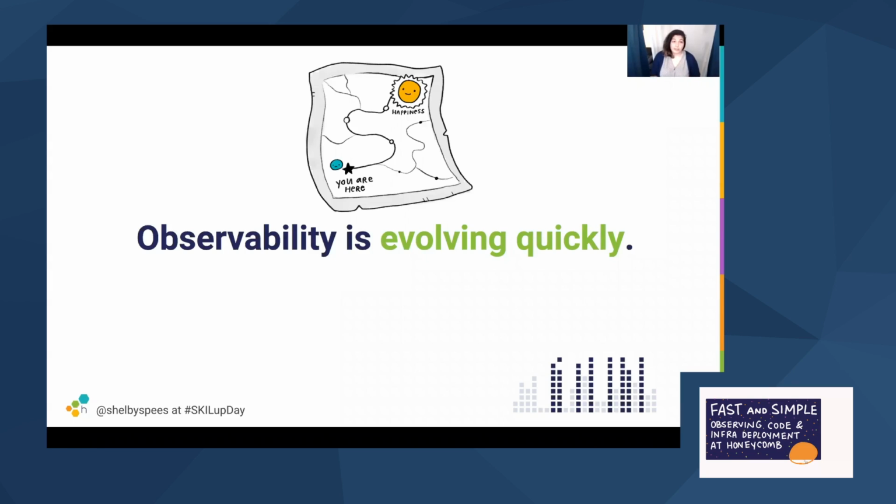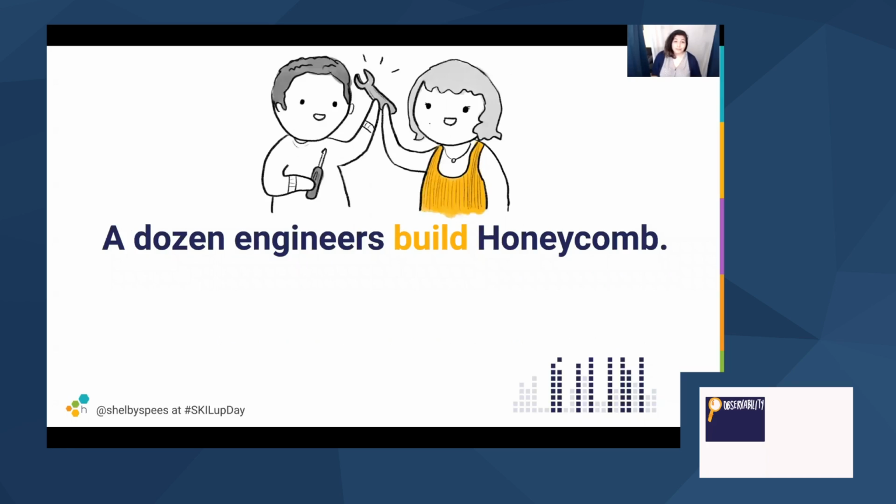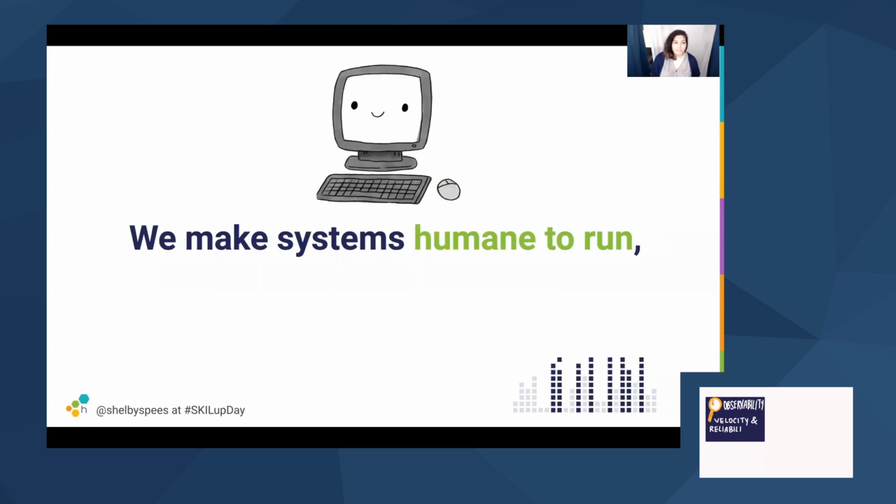Honeycomb is an observability tool, and the observability space has a lot of product requirements that are evolving very quickly. There's a large volume of data to analyze, and we have increasing demands from our users on their tooling. So we need to be able to both ship fast and maintain our quality of service without compromising on one or the other. Like I said, we're a small team, so we have to be very deliberate about where we invest our time.